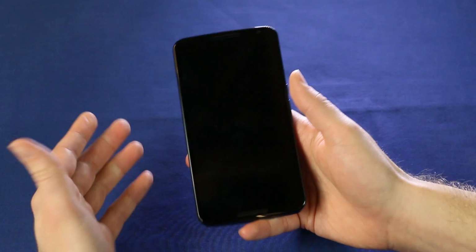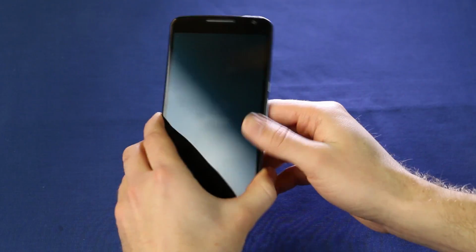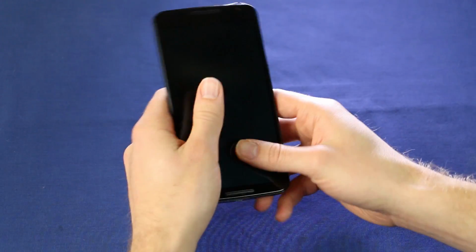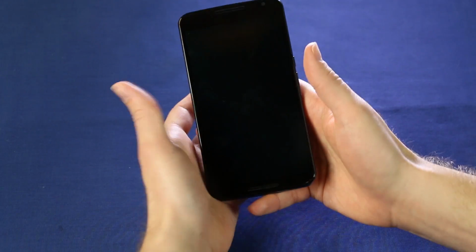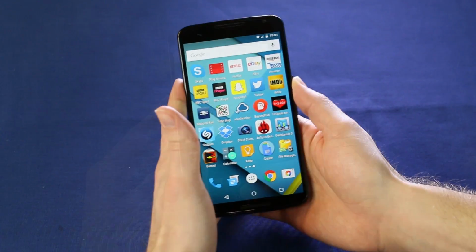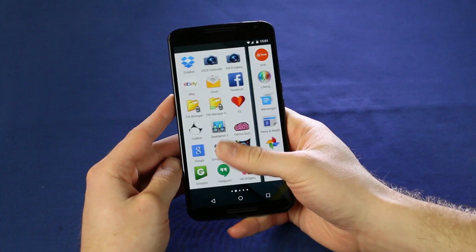So you could say OK Google and wake it up that way, but coming from a few different phones, I missed that a little bit. It's a minor issue, but any excuse to avoid having to pick up this big beast and press that home button would be nice. But overall, I'm a big fan of Android Lollipop.